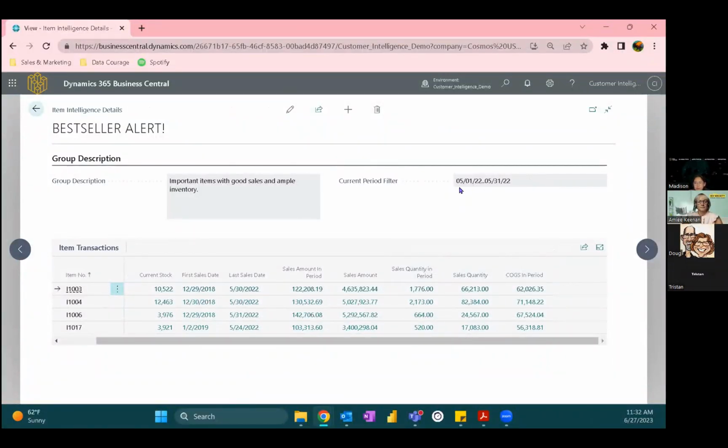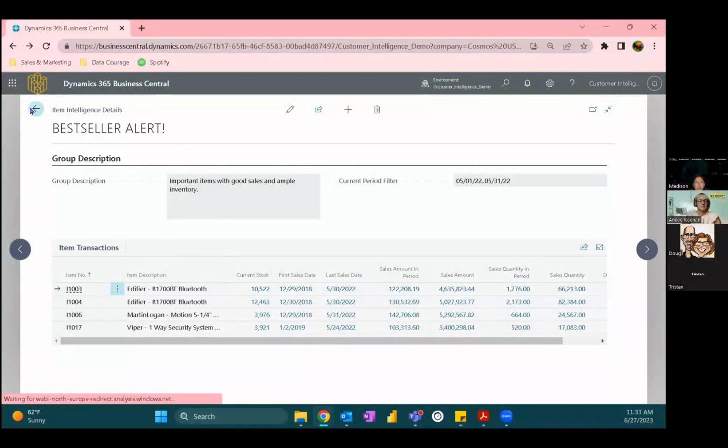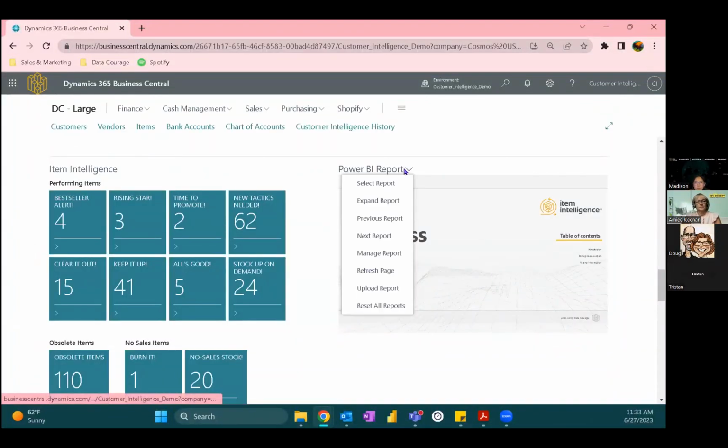You can extend this for a longer period of time, but for the sake of this demo, we're just doing this 1 month range. And you can see here that we also have our description for what bestseller means: important items with good sales and ample inventory. So going out of this detail page, we can then go into our Power BI report.